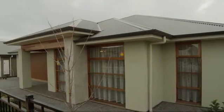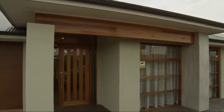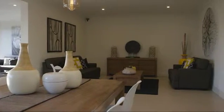The Opal is a perfect example of one of their homes that has it all. It blends contemporary style with warmth and a sense of invitation. And the floor plan is perfect for the needs of today's modern family seeking a comfortable home with added flexibility.